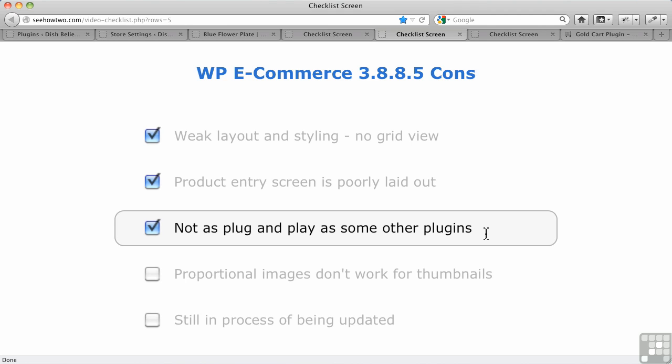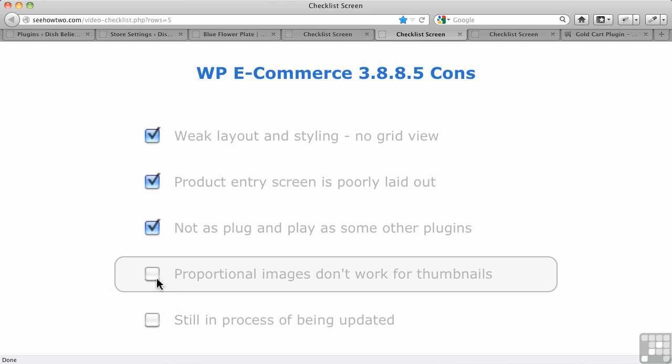It's not nearly as plug and play as some other plugins, and this relates to what I said about the layout and styling. But just in general, it's not the sort of thing that you just plug it in, start adding products, and you're on your way. And that, to me, is a bit of a drawback. Proportional images don't work for thumbnails. They do work for the single product page, and that's great, but I'd like to see thumbnails to be proportional as well. They're always cropped, no matter what your setting is.